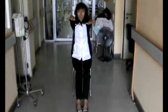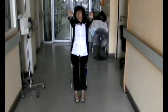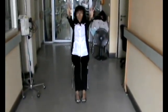She's now moved into another chair several moments later. Rapid alternating movements of her hands are brisk, but they activate lower extremity dyskinesias.